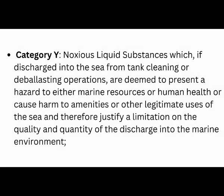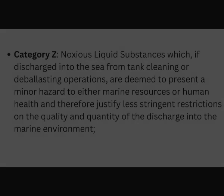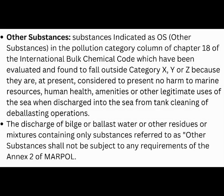Category Y is nothing but noxious liquid substances which pose a threat to our marine environment, and category Z possess minor hazard to the marine environment when discharged from deballasting or tank cleaning operations. And other substances are substances which are included only in chapter 18 of International Bulk Chemical Code. Other substances are any chemicals which fall outside the category of X, Y and Z, and they present no harm to the marine environment.